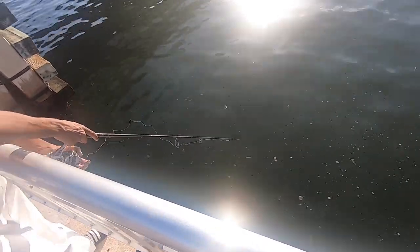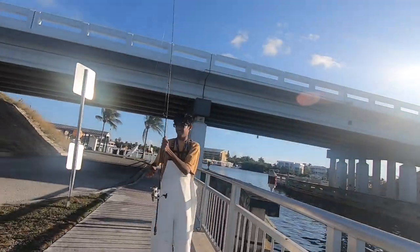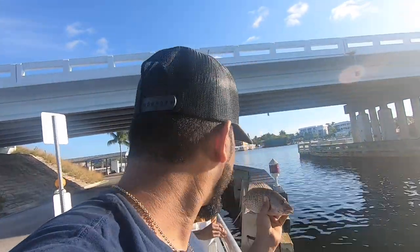There we go. Oh. There we go. Well, I mean, he's 10, yeah, but. Doubled up. Hey, we have about a keeper, 10 inch snapper right here, but we're not going to keep them. We're only going for big snappers, right?